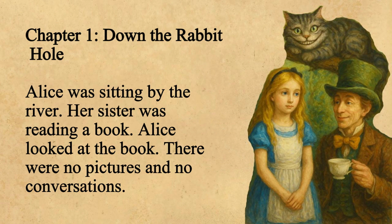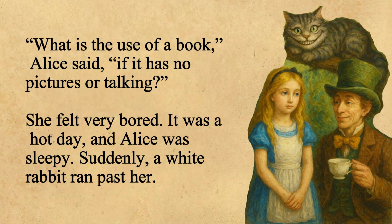Chapter 1, Down the Rabbit Hole. Alice was sitting by the river. Her sister was reading a book. Alice looked at the book. There were no pictures and no conversations. "What is the use of a book," Alice said, "if it has no pictures or talking?" She felt very bored. It was a hot day, and Alice was sleepy.